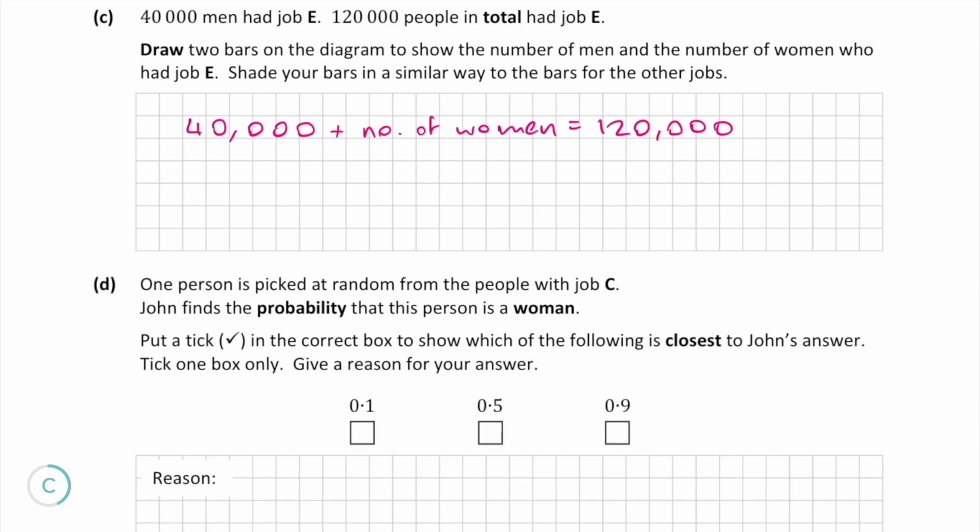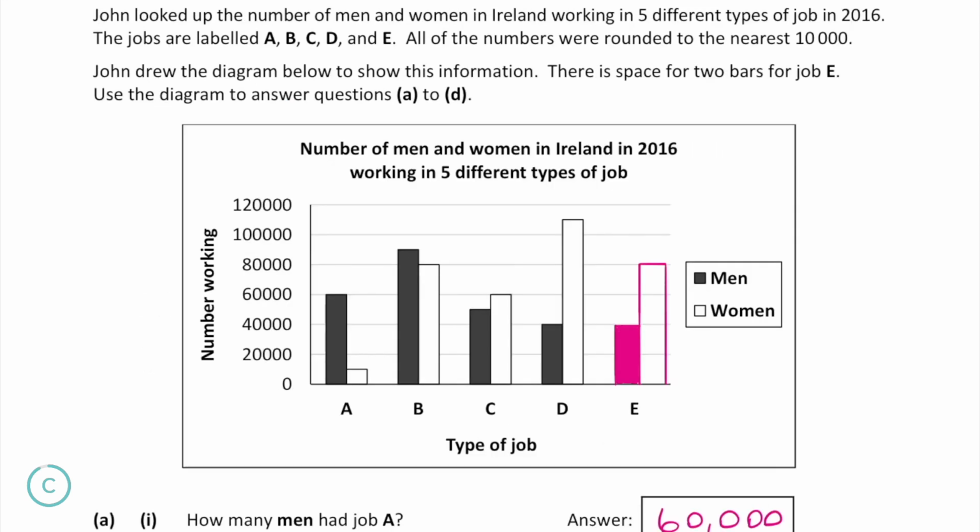So we know that 40,000 men had this job, and the total number of people who had the job was 120,000. So therefore we can write the equation 40,000 plus the number of women is equal to 120,000. From here we take away 40,000 from each side and we find that the number of women who had job E is 80,000. Now let's fill this into the diagram. So here's what the finished diagram should look like.